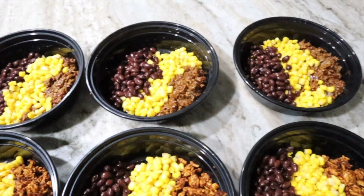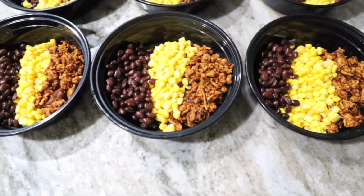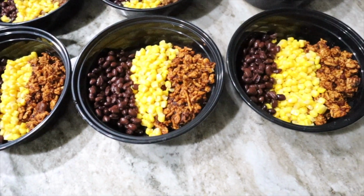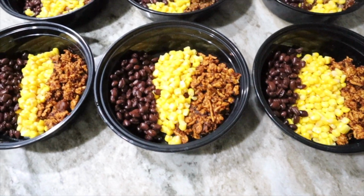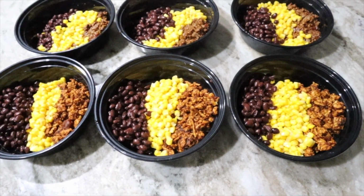So we don't really care what his points are, but I will leave mine with the lean ground turkey. Of course, you can import the recipe, and then if you want to change it to ground beef, you can edit it once you import it into your WW app. So these look good, and now we are going to move on to desserts.